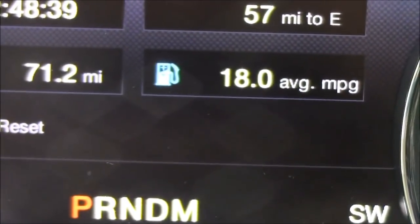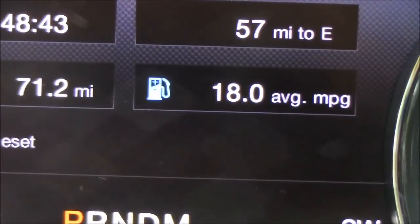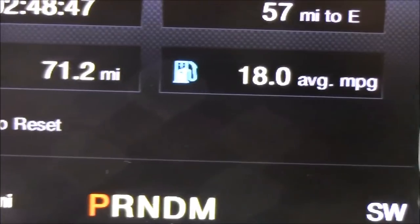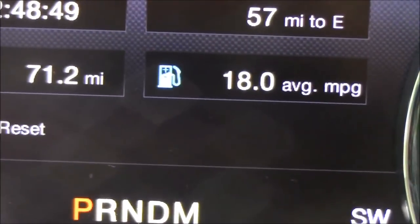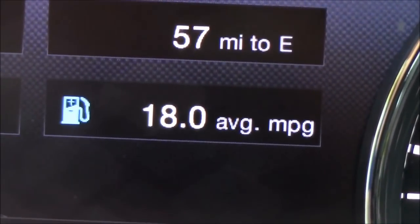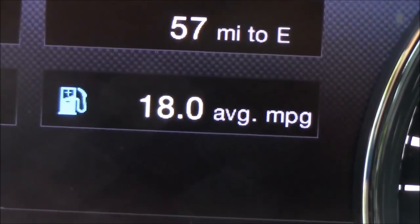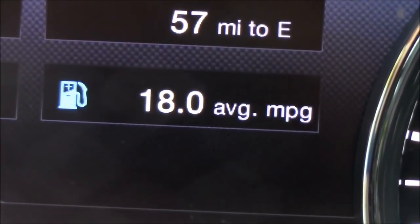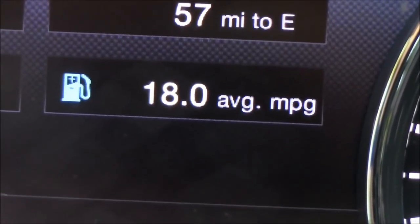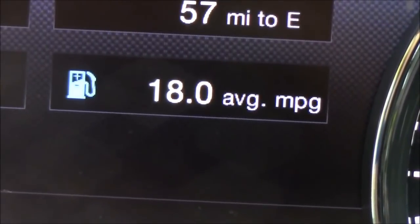The first day I had this truck, I did a lot of city driving, was getting 20 mpg right on the EPA rating. Today I reset the computer, did 71 miles in heavy city traffic. You see it dropped down to 18 mpg. For comparison, I drove the 5.0 Ford F-150 V8 in the same environment. Only got 13.0. Also drove the 3.5 EcoBoost in the same heat and got 13.2 average mpg in heavy city driving. So we're doing a lot better, I would say.